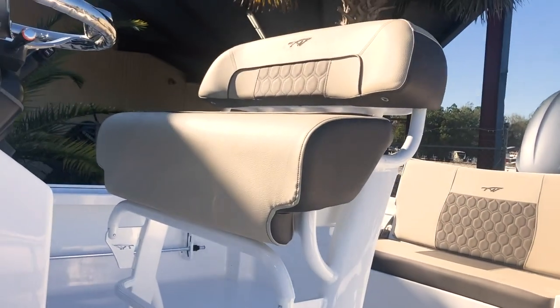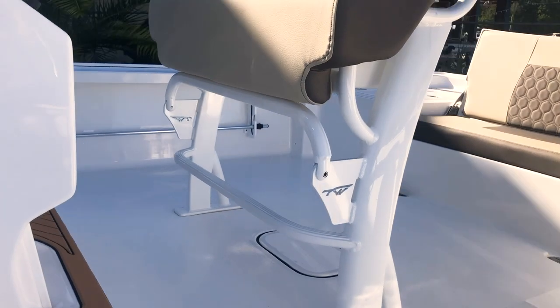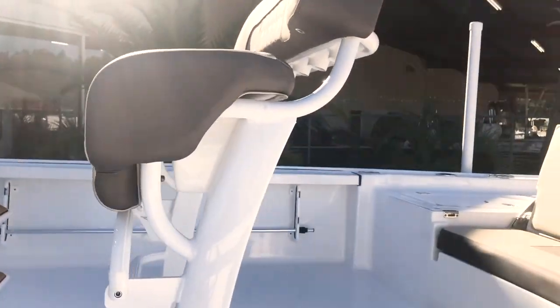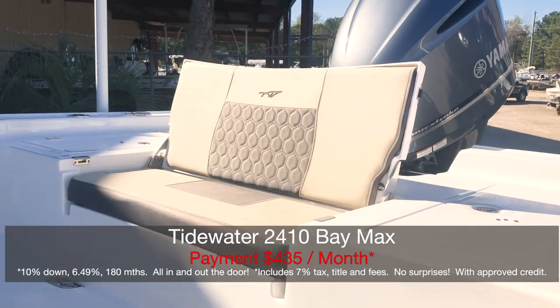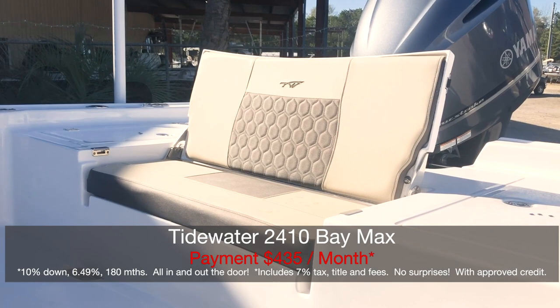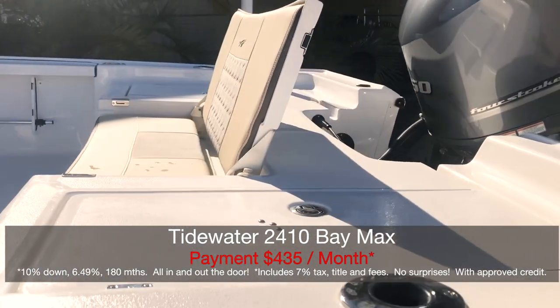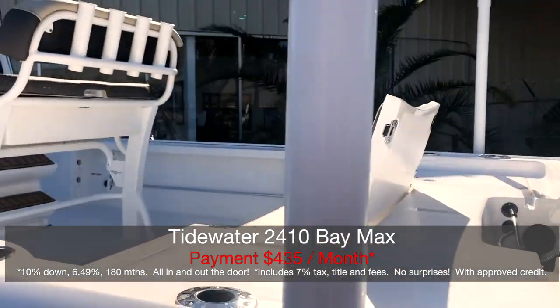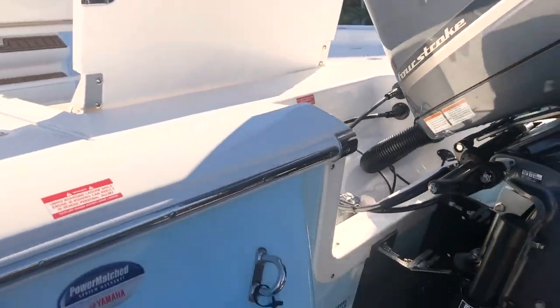Also the leaning post, fantastic leaning post in this boat, very comfortable, low profile, small footprint, plenty of room to walk around. At the rear seating, you have the middle jump seat, which can seat 2 to 3 people. And then when you fold that down, it makes for a nice rear fishing deck with a live well. Also in your splash well, easy access.